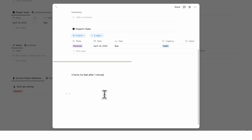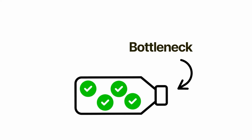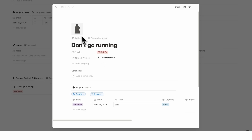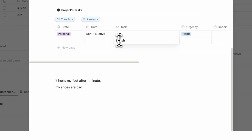Okay, so now I've done some journaling about it. Well, just by having this one place to write about it, it helps me to find where I'm being held back. And I realize that my shoes are bad. And we're not just going to write that my shoes are bad. We are going to fix this bottleneck. And to fix my shoes are bad, what we'll do is buy shoes.